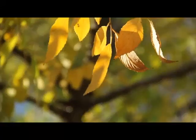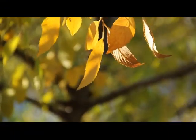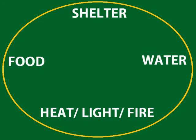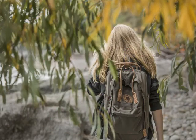Where to start? Start with a contingency plan. In a survival situation, there are four fundamental things that are the very basis of contingency, and all are inherently interdependent on each other. They are shelter, heat and fire, water, and food. There are elements of each of these that should be included in your bug-out bag or backpack.